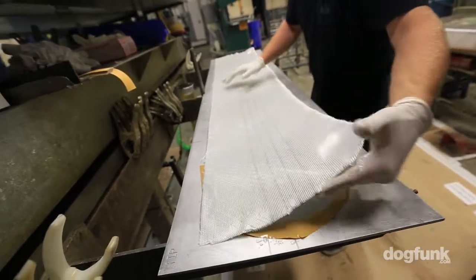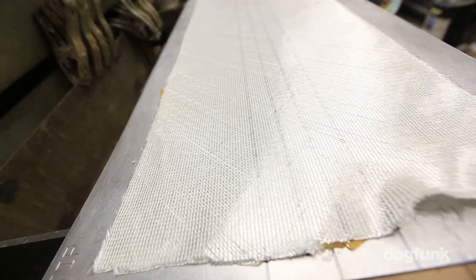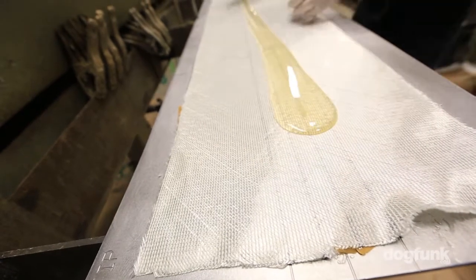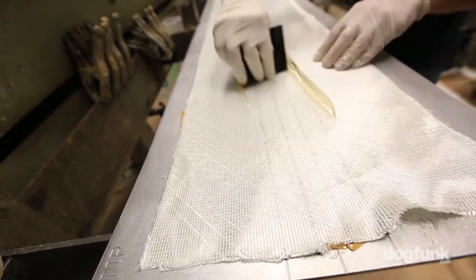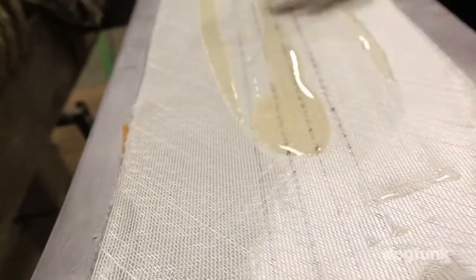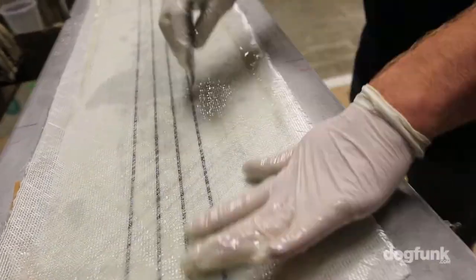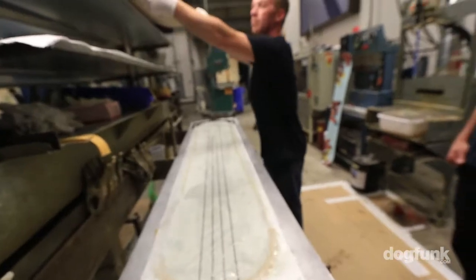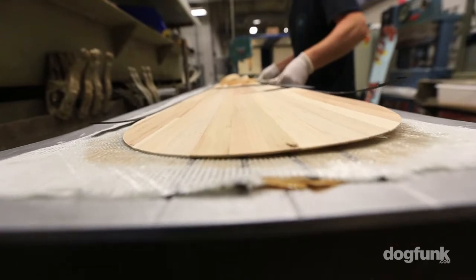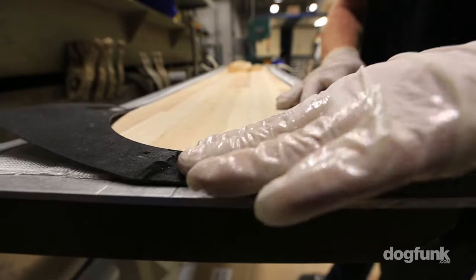So now we're going to be doing some fiberglass. You can see the black strands through the center we call carbon I-beams. Carbon is a nice and lightweight material that adds pop to the board. He has probably roughly between 10 and 15 minutes before that resin will actually harden. It really is a hands-on whole process where it really comes down to craftsmanship. These guys make it look so easy, but it's actually not too easy to do.